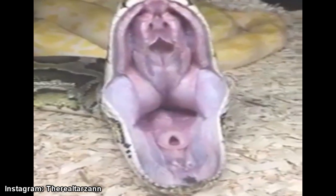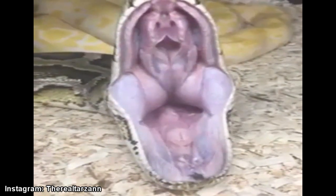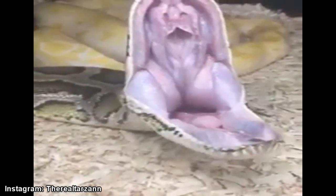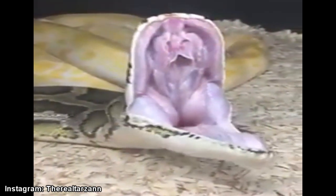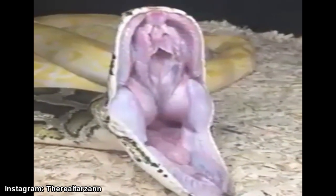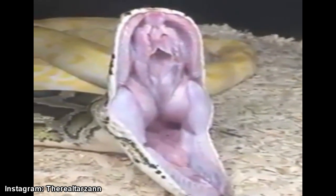Did you know that snakes actually yawn just like us humans? Though, it's more to readjust their jaws because they have a special bone that can detach at the bottom jaw to help them swallow bigger prey. Also, the hole at the bottom helps them breathe when they have their mouths full.